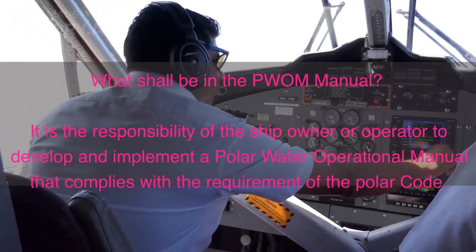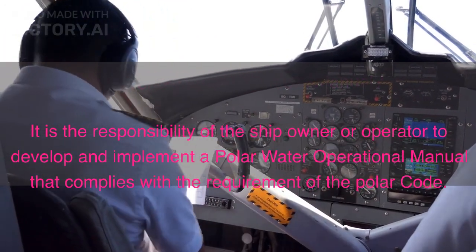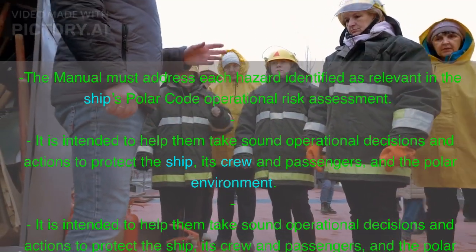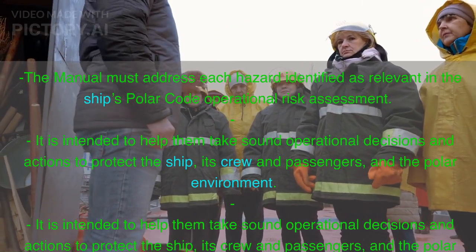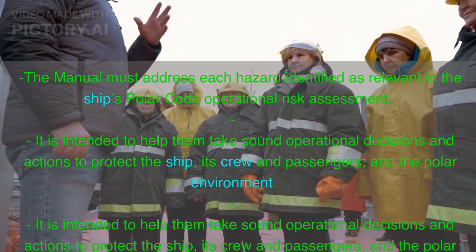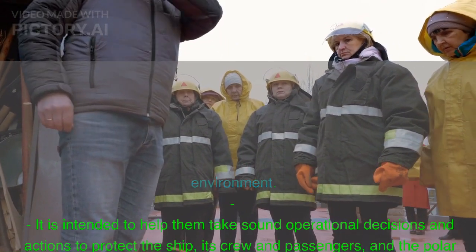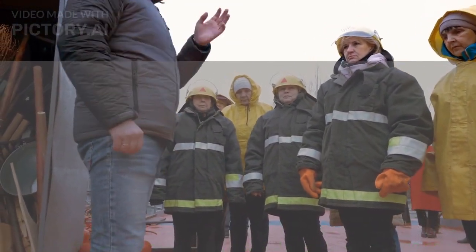It is the responsibility of the ship owner or operator to develop and implement a Polar Water Operational Manual that complies with the requirements of the Polar Code. The manual must address each hazard identified as relevant in the ship's Polar Code operational risk assessment. It is intended to help them take sound operational decisions and actions to protect the ship, its crew and passengers, and the polar environment.